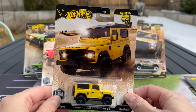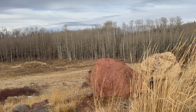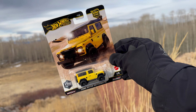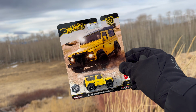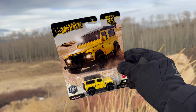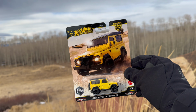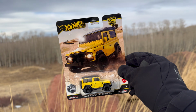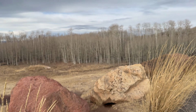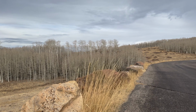Number 2 is the Land Rover Defender. Love this one in yellow. Really digging this one. As I think about the Land Rover Defender 90, I really do think about it in yellow. So this is a nice one to have. Another one designed by Dima. We'll do part of the car show with this one, so we'll talk more about the history of this one. But I do think of the yellow 90 when I think of the 90.